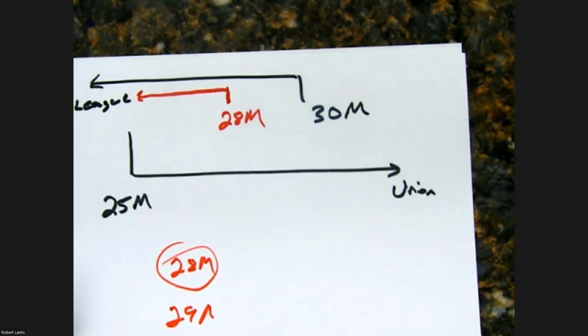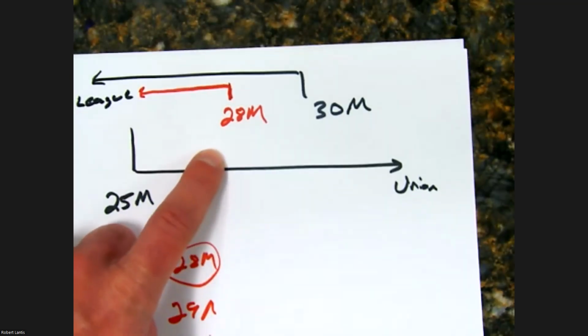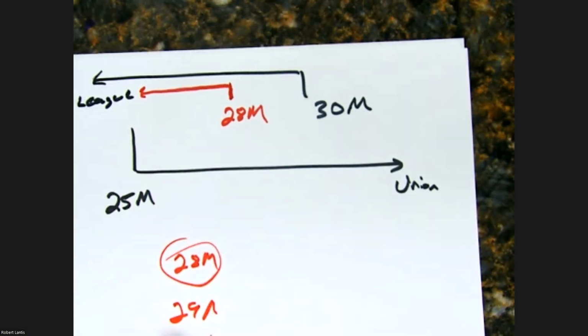Now, if they get very pessimistic, so this was not in the problem, so we'll answer this one and then I'll add in what things I think are important. Which of the scenarios is most likely to occur? The union, right, was offering things that were lower than what they could have gotten, so they're going to lose out on some potential surplus, right? They're going to end up with a maximum salary of 28 million when they could have gotten 29 or 30, right? So they lost out a little bit.